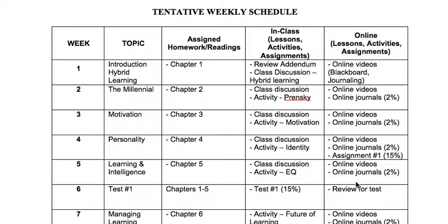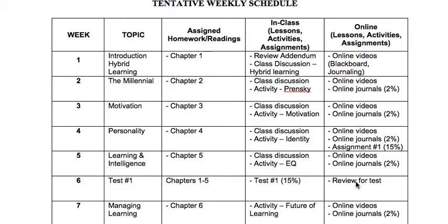So the weekly schedule, you guys can go over this on your own time to review when everything is due, but essentially each week we're going to be having discussions in class about the content from the textbook, and then there's going to be additional readings and activities as well as videos that you guys will be watching during the online component of the course. So this week is just an introduction to hybrid learning, just to get you familiar with using Blackboard.